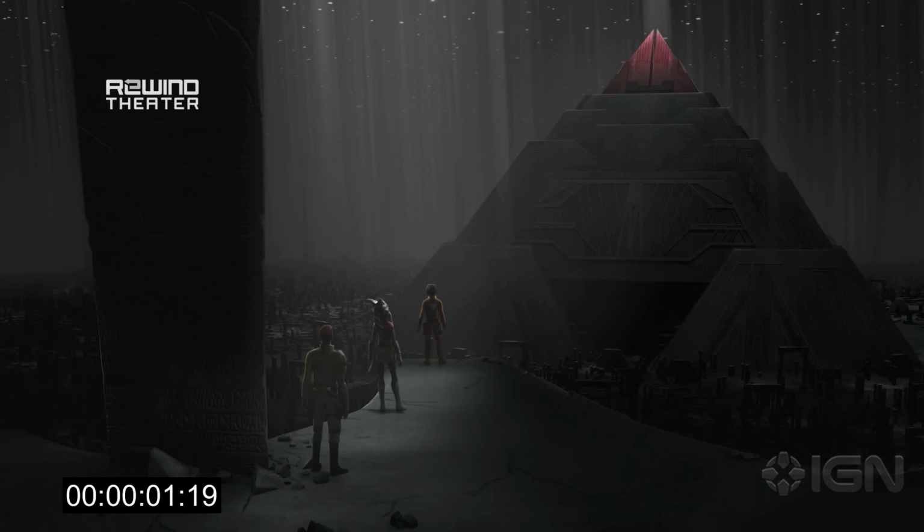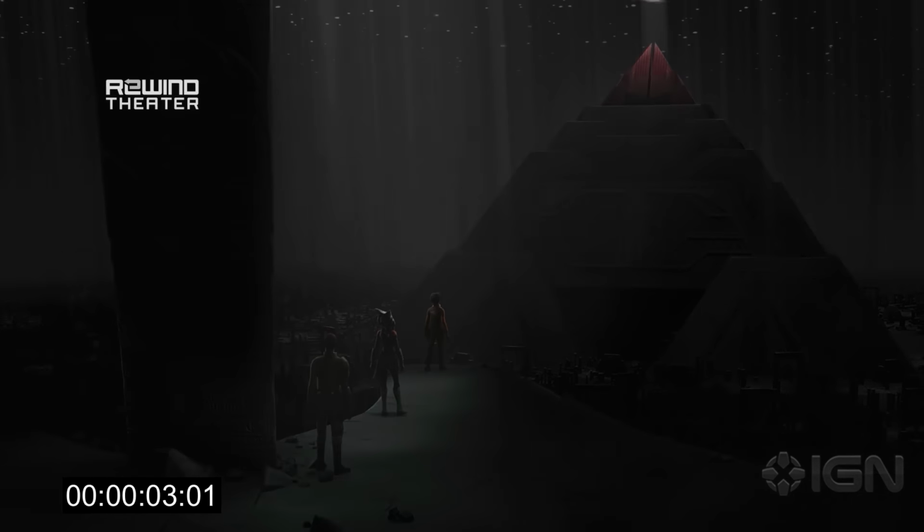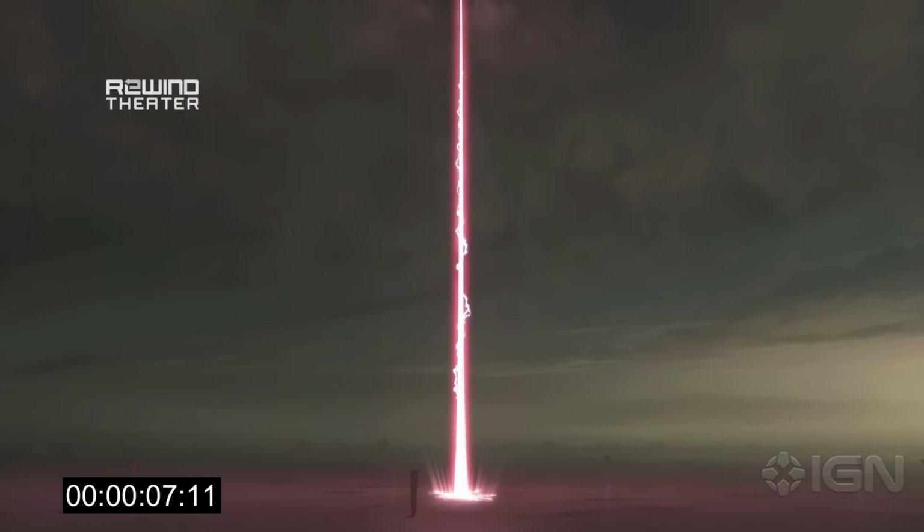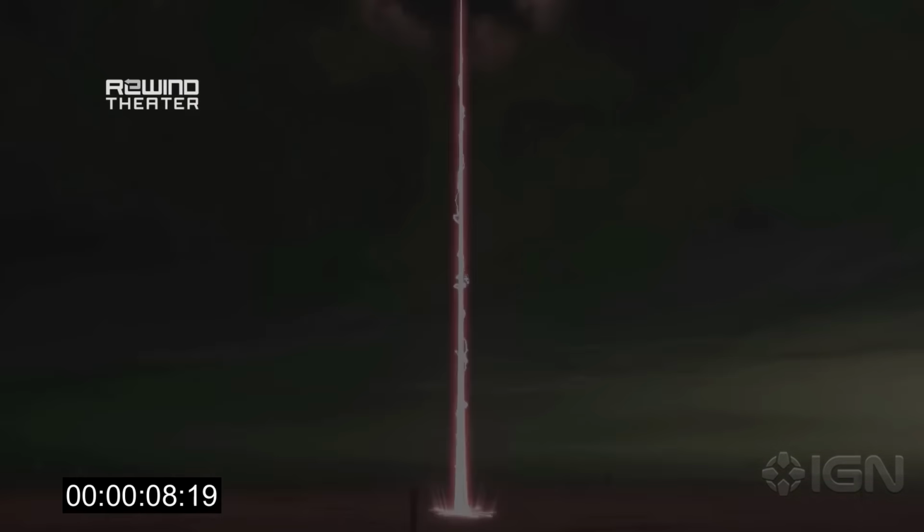Right now we open up with what any Star Wars nerd will recognize: that's a Sith temple. It is a giant pyramid with red. That makes it Sith. As we get further into the trailer, we'll find that it is definitely Sith related. Crazy red lightning bolt. Don't know what it is, but it's terrifying.